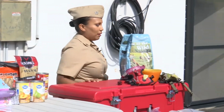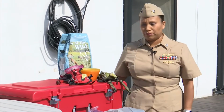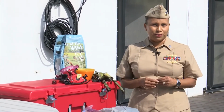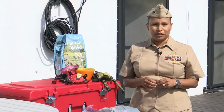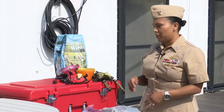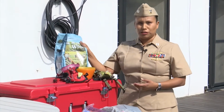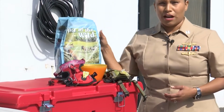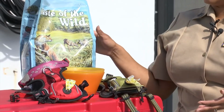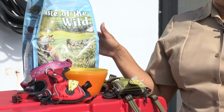So when we talk about emergency preparedness, we want to think about things that we need so that we can go. And we've got to consider all members of our family, including our pets, our children, infant children. So we'll start at this end and kind of work our way that way. For pets, you should definitely have a bag of food. You don't know how long you'll be out. You don't know when you'll be able to get more supplies.